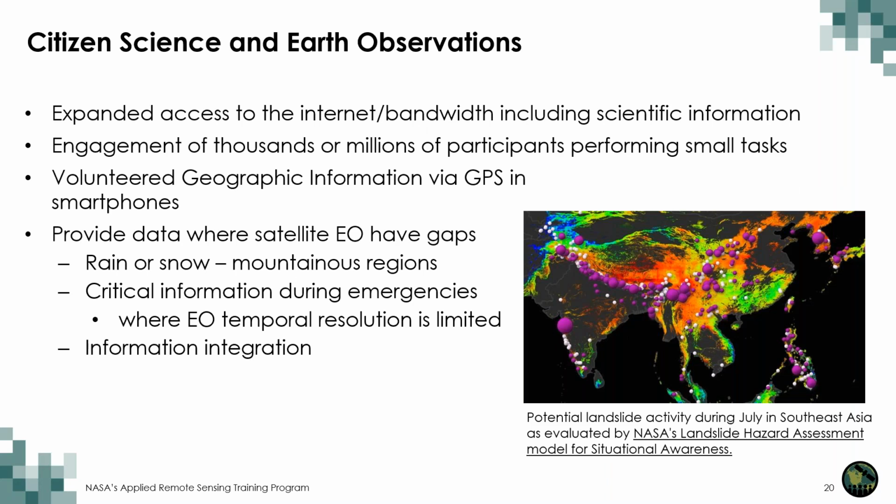There are many benefits to the use of citizen science observation in conjunction with satellite-based Earth observations. With expanded access to the internet and bandwidth, including scientific information, more people than ever can engage in these efforts. Engagement of thousands or millions of participants performing small tasks can be useful when comparing remote sensing data to ground observations over large spatial areas. This is particularly useful if participants use volunteered geographic information via GPS in smartphones, photo tagging, etc. Additionally, more and more sensors have been developed for smartphones, such as cameras, microphones, barometers, accelerometers, compasses, etc.